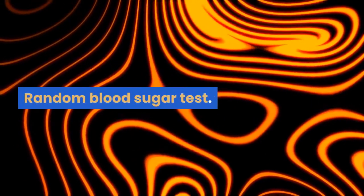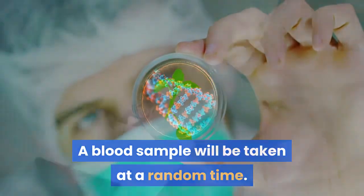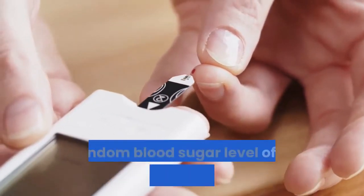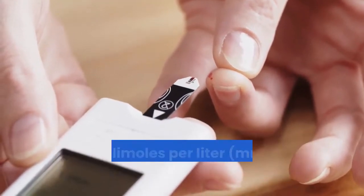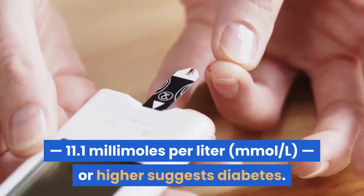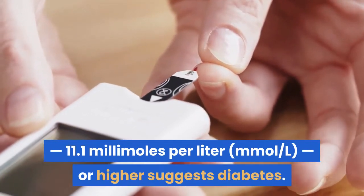Random blood sugar test. A blood sample will be taken at a random time. Regardless of when you last ate, a random blood sugar level of 200 milligrams per deciliter (mg/dL), 11.1 millimoles per liter (mmol/L), or higher suggests diabetes.